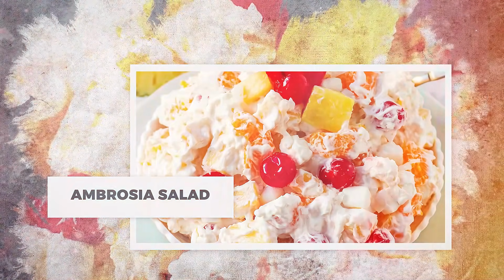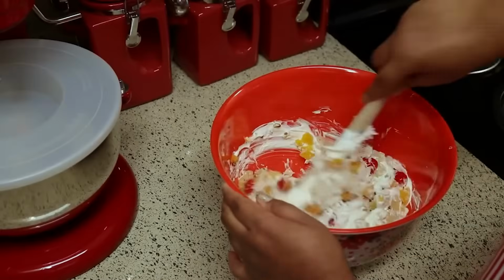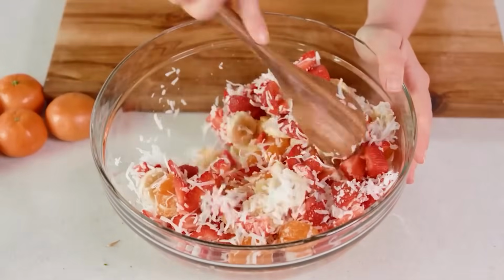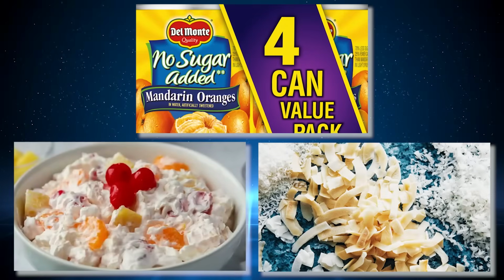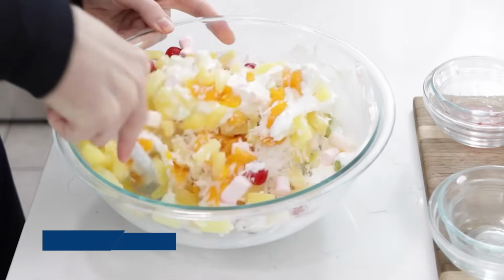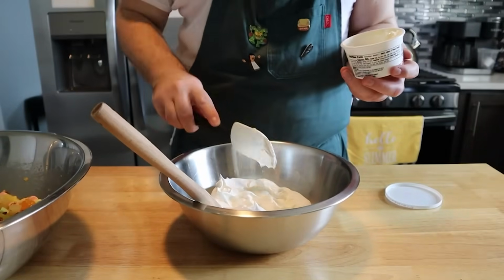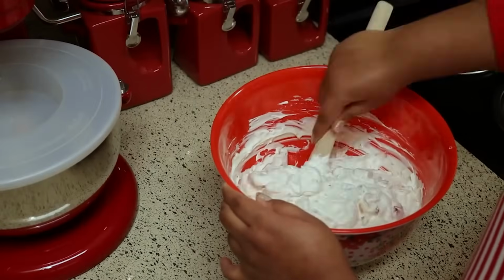Number 19. Ambrosia Salad. Ambrosia Salad was a sweet concoction that hit its stride in the early to mid-20th century. The name alone, Ambrosia, referencing the food of the Greek gods, set lofty expectations. Traditional ingredients included coconut flakes, canned mandarin oranges, miniature marshmallows, maraschino cherries, and sometimes crushed pineapple. More adventurous versions even added whipped topping or sour cream for extra richness. The salad's texture was distinctly fluffy, often layered with a tangy sweetness that reminded guests of a tropical paradise.